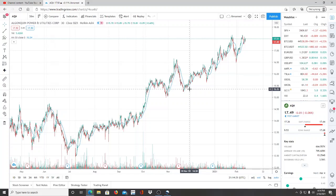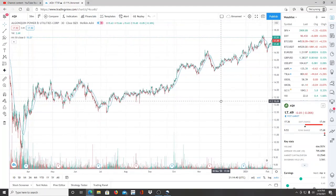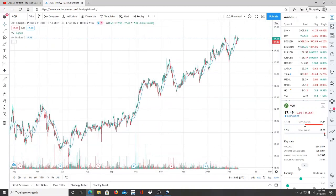But what good is a dividend if the stock is going downwards or having a downward spiral? But when we look at this chart over the whole course of the year, this has been pushing upwards, right? It's had its consolidation periods, its ups and downs, but it keeps on hitting new highs. Now, market cap is also another thing that's very interesting to me, how small it is.